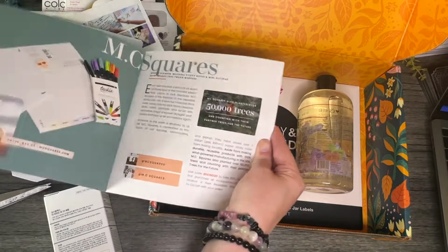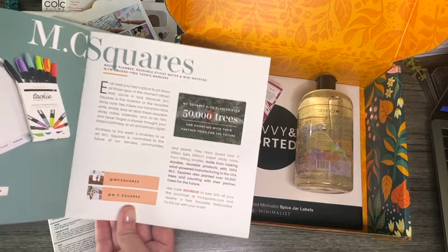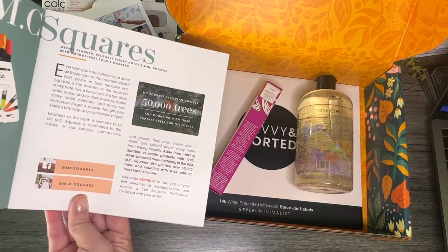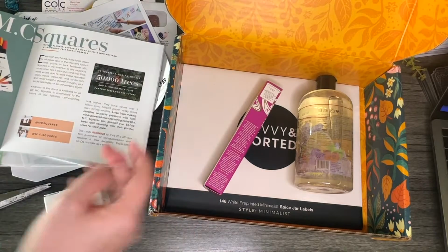This has a retail value of $34. A weekly planner, reusable sticky notes, and mini notepad with smudge-free tacky markers. And they plant over 50,000 trees and counting. That's so cool. I love that. Okay, let's move on.